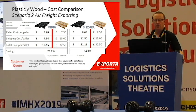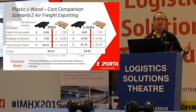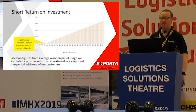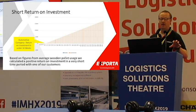The quote from the customer on this was that the study they did concluded that our plastic pallets were the way forward. So they did a trial, and now they're swapping completely from wood to plastic. Here's another customer whose return on investment we calculated. It's an automotive company, and based on that calculation, their payback period was about 13 weeks, which is pretty good for any investment that you make.